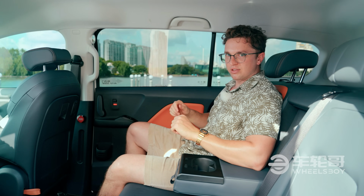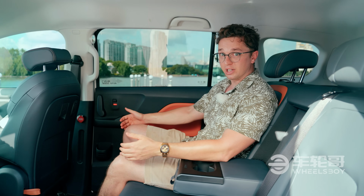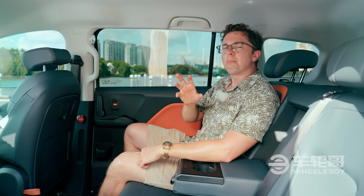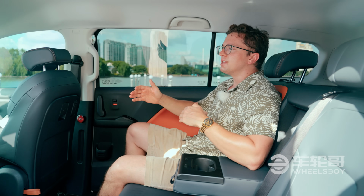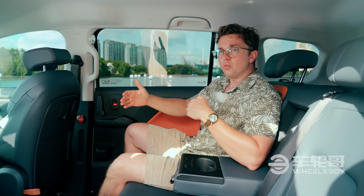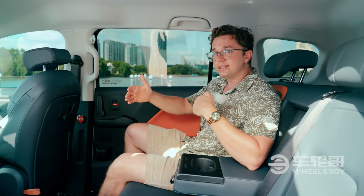The first and most obvious of which is the sheer amount of space available back here, particularly leg room. This is accomplished through some clever packaging. What that means is that the actual length of the NAT is that of an A segment or city car, but the wheelbase is that of a larger B segment vehicle.